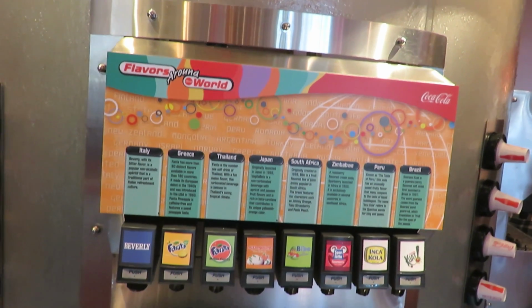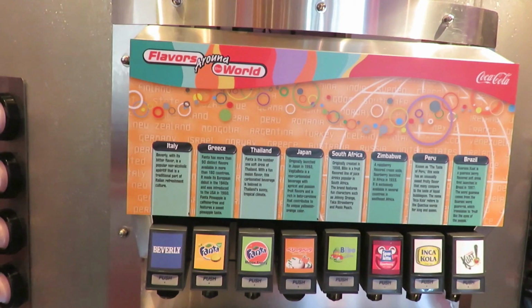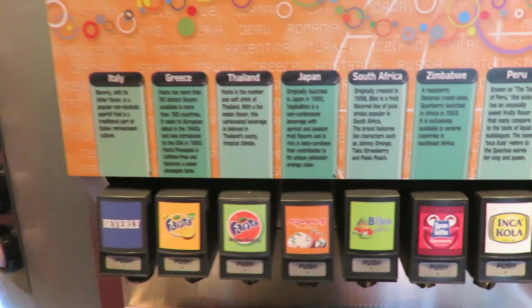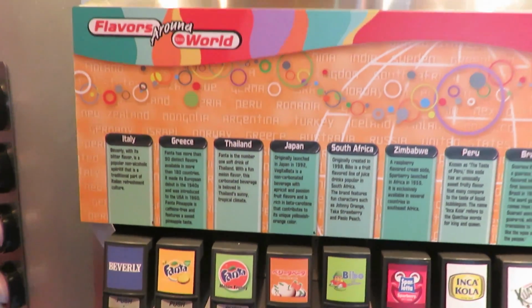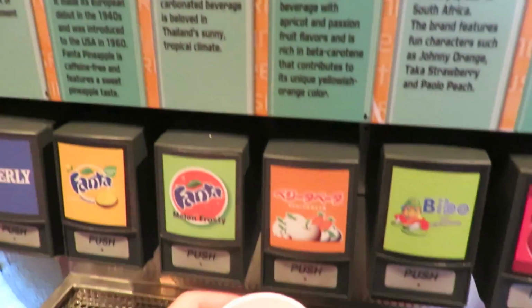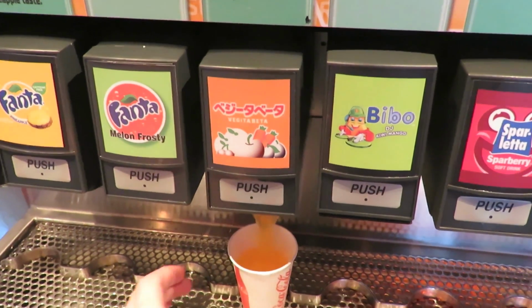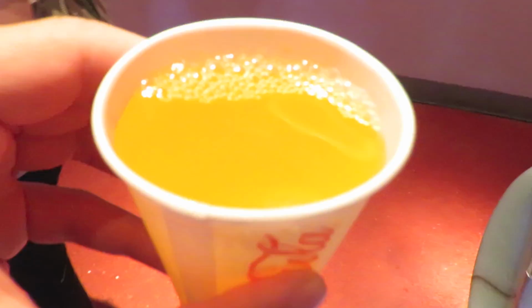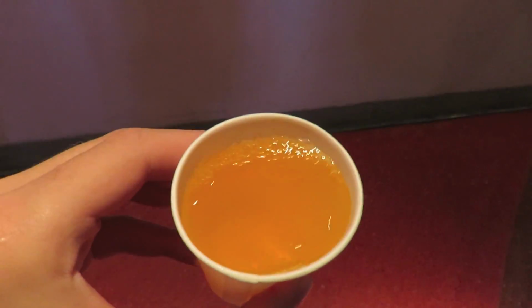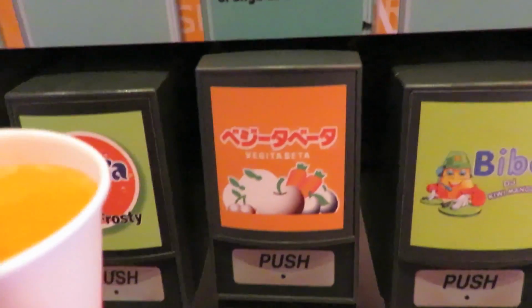I tried many of these at Disney Springs at their Coca-Cola store when I bought a whole tray, but I don't remember which one I actually liked. There's one of them that wasn't too bad, but I don't remember which one. It might be this one from Japan. I'll try it. We'll see if it's any good. Oh yeah, this is a good one. This one's pretty good. Which one is it again? I have no idea how you say that.